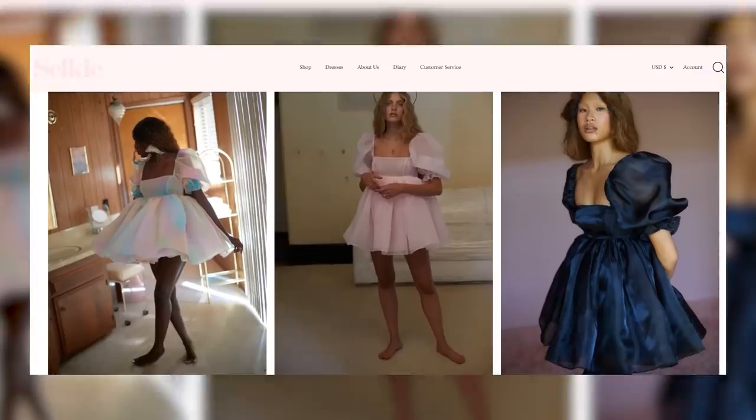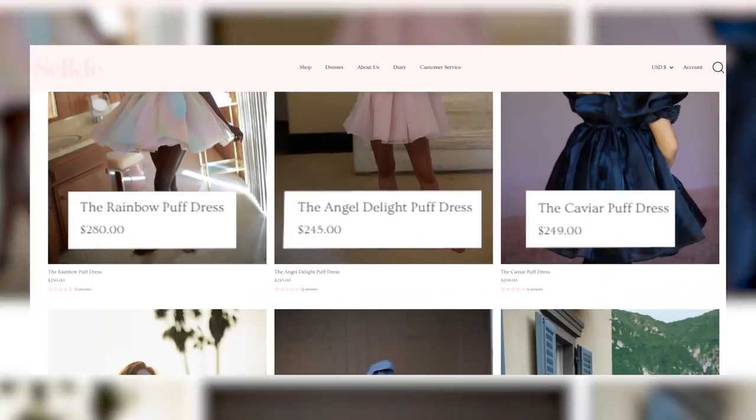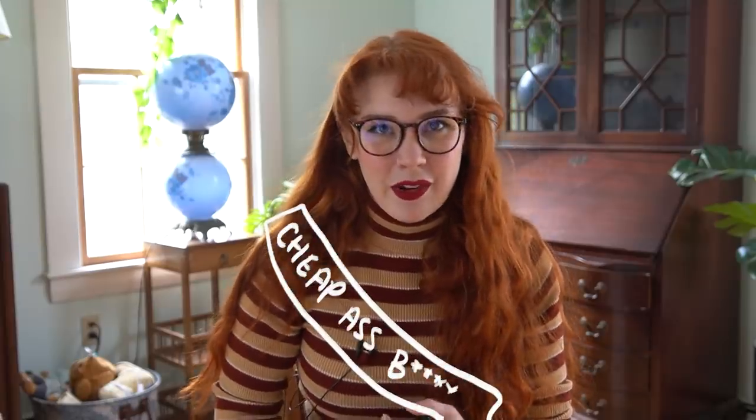Pretty much everything that Selkie produces is beautiful, but they are quite pricey. Let's just see how much. Seems like most of their dresses range from about 300 to 500. Not something I tend to spend on clothing. Initially, I was thinking that I would make a Selkie dress out of recycled materials, bed sheets, curtains.